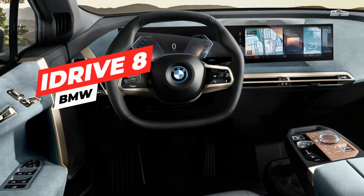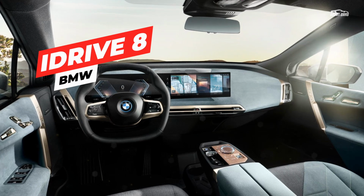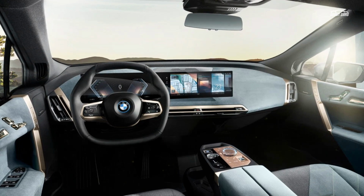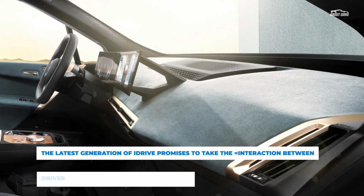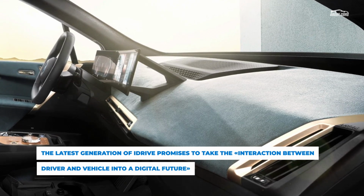BMW introduced the 2022 X last fall, and now the company is providing details about its all-new iDrive system. Running BMW Operating System 8, the latest generation of iDrive promises to take the interaction between driver and vehicle into a digital future where many areas of life are getting increasingly smart.